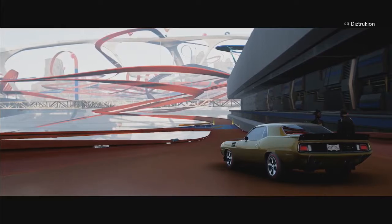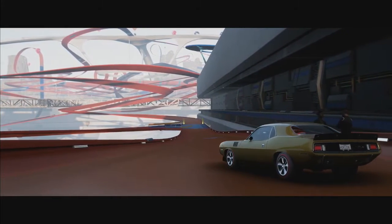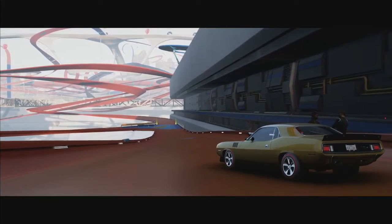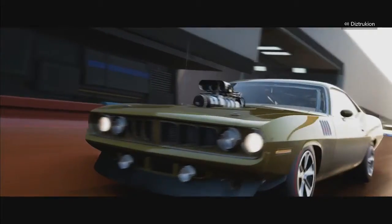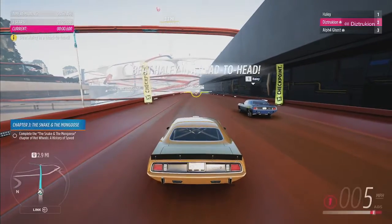Cars in the original Snake vs. Mongoose set were powered by rubber bands. These ones, well, aren't. How about you and I test them in a drag race? Bring it on, Haley. Let's go. Time to see if that snake has a bite.